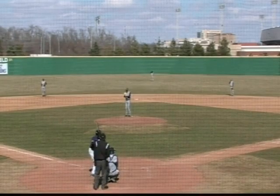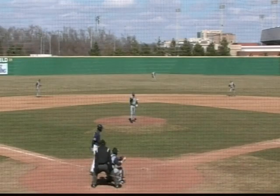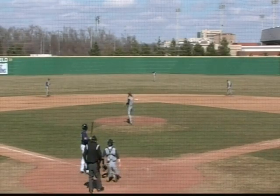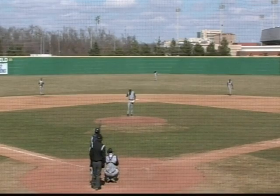They have an 0-1 count now. There's an off-speed pitch on the outside corner. Too far out, though. It's a ball one. 1-1 count now.